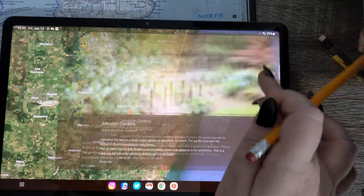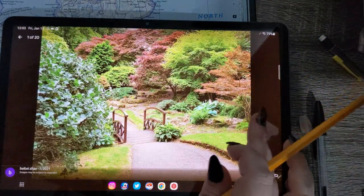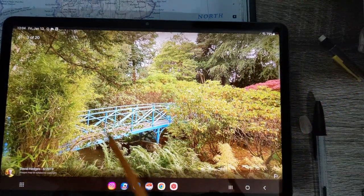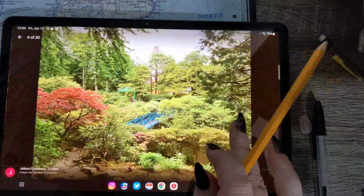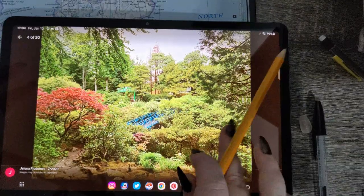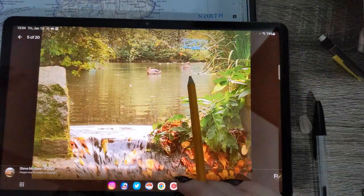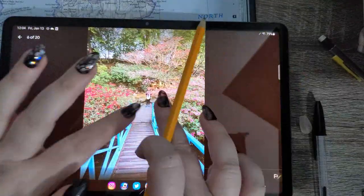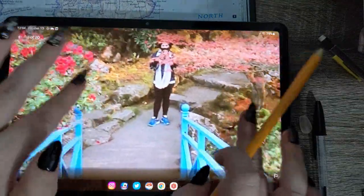Let me see, the Johnston Gardens, was this one I wanted to show you? I think so, because this one is really scenic. Yeah, this one reminded me of Monet and the water lilies, the blue bridge amongst the plants. There's little duckies there, and, oh, there's a ninja. Look at him.